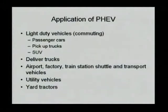In airports, factories, parks, rural and many areas, you use the vehicle to carry passengers around. So there are opportunities to use a PHEV. Well, you really don't need even a PHEV there, because the driving distance again is not very much, and the driving is at a low speed with stop and go situations. Utility vehicles, yard tractors.